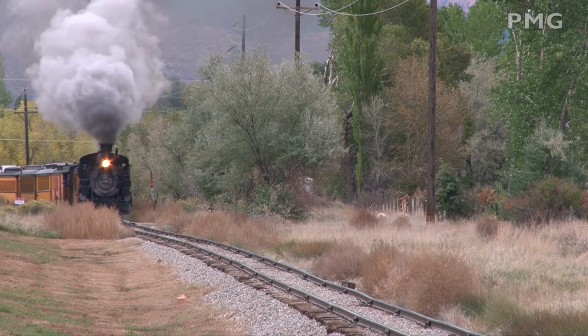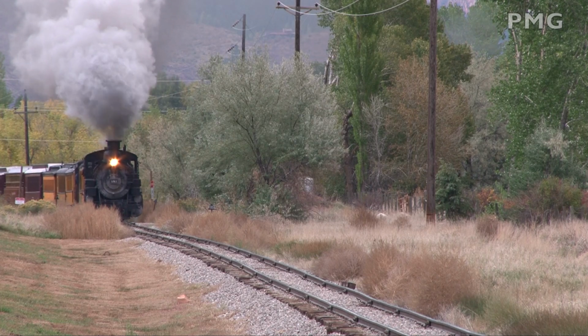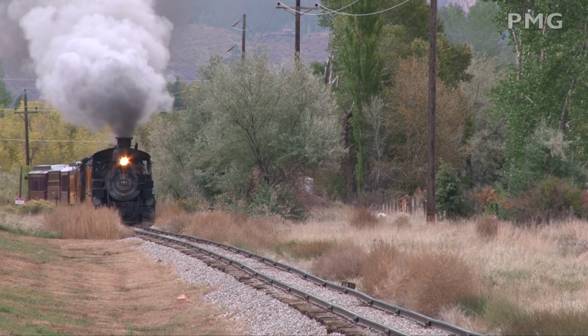Just north of Durango, one of two daily Silverton trains was seen returning back into town. K36 number 481 provided the power. This engine was built by Baldwin in 1925.